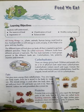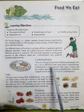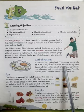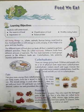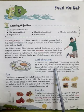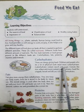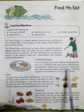What are carbohydrates? These are energy giving food. Yes, we get the energy from carbohydrates. And which foods have these carbohydrates? Let us see. Children and people who do a lot of physical work, means exercise, games, etc., need more carbohydrates. Carbohydrates contain starch and sugar.